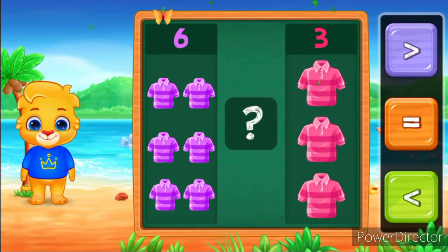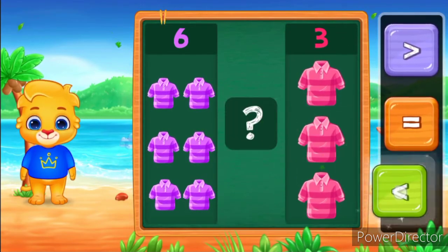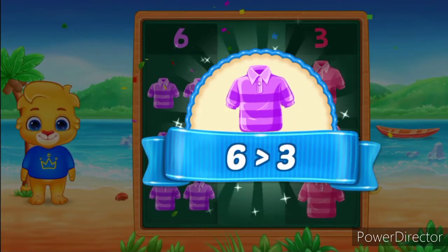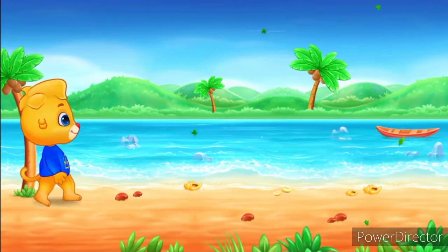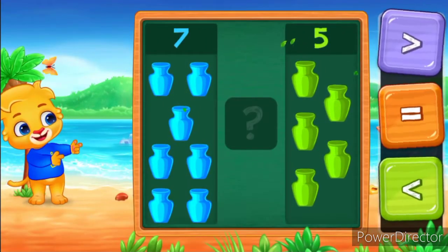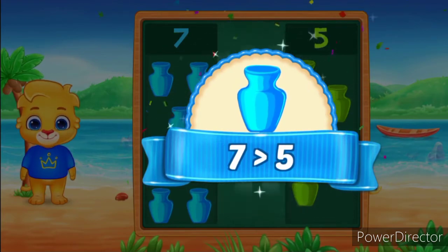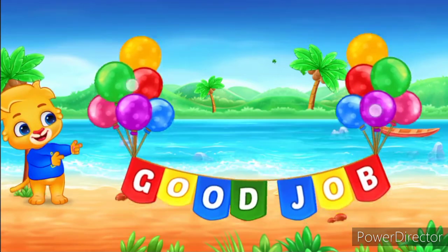T-shirt. Less than. Greater than. 6 is greater than 3. Pots. Greater than. 7 is greater than 5. Good job.